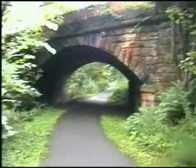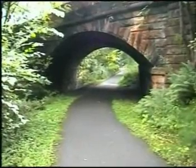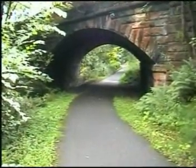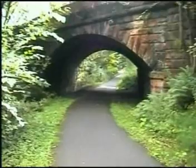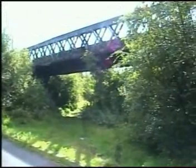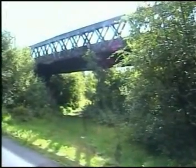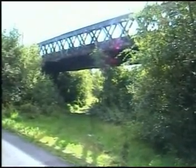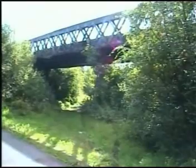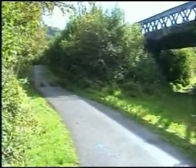Well, this is the first of the bridges we're going to go under, and this is where the lower Dumbarton Road joins the main A82 dual carriageway. Well, this is what looks to be an old railway bridge. I'm not quite sure about exactly where this railway went, its actual line, but that's got to be an old iron railway bridge there, but the track that I'm on is just going along there.